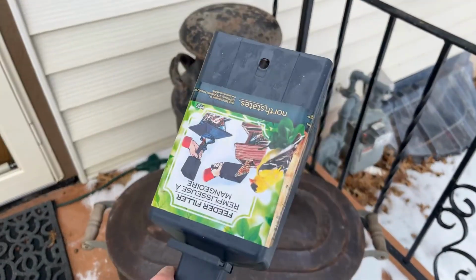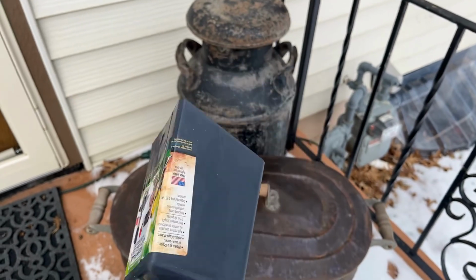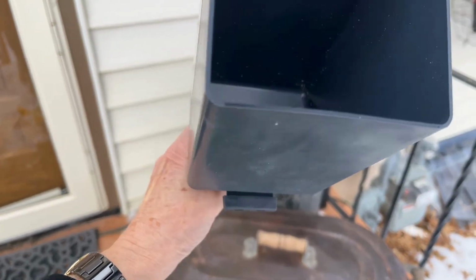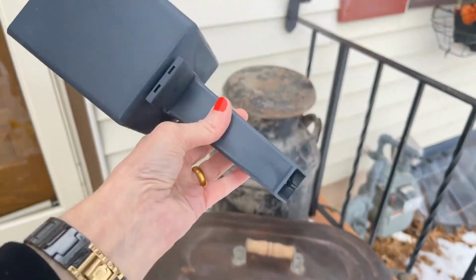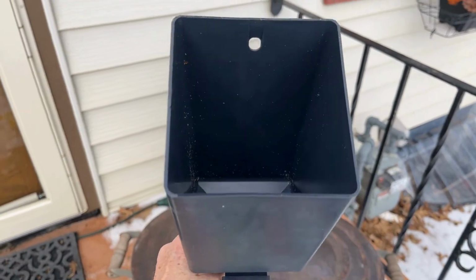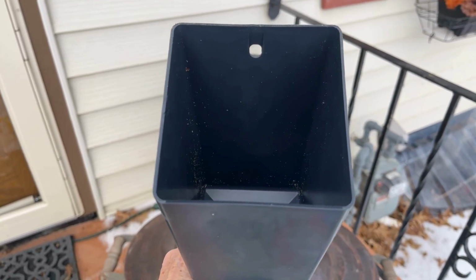And we also bought something that I've never had before, a scoop, and it has an open and close here, so you can open it and then the seed will come out through there. So that will go into my bird feeders that I will show you.